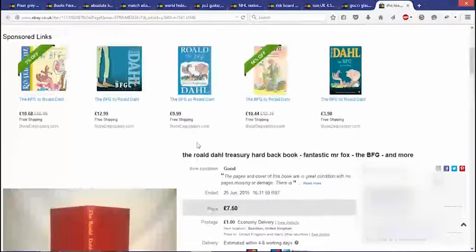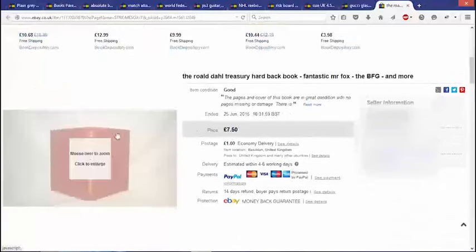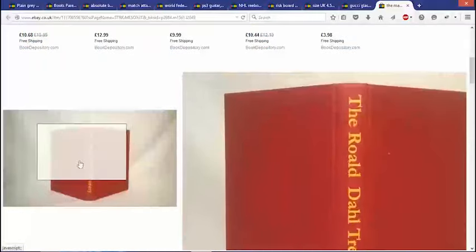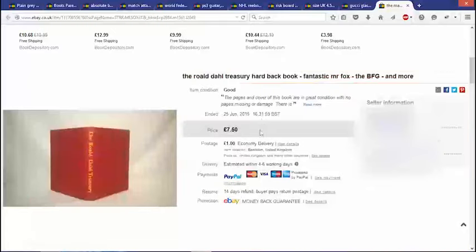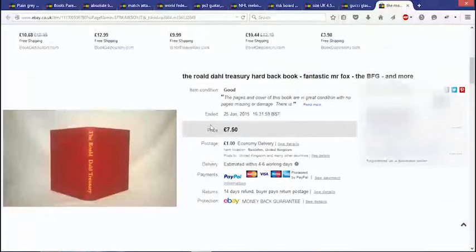Next was the Roald Dahl Treasury hardback book. I think this was meant to have a sleeve with it, but it was actually missing. I paid £1 for it, and it went for £7.50 with £1 postage. Now, if it actually had the sleeve, I imagine it would have gone for a bit more. But I'm not 100% sure if it even had a sleeve with it. But yeah, that took about 3 to 5 weeks to sell. So worth grabbing and just sticking on the side, basically.